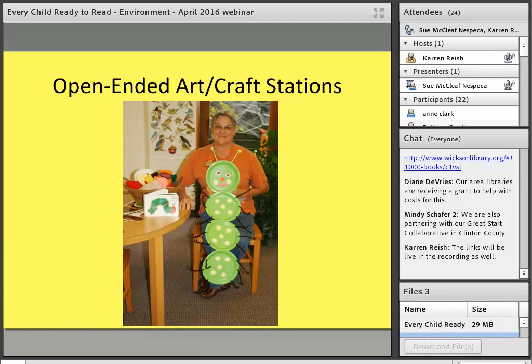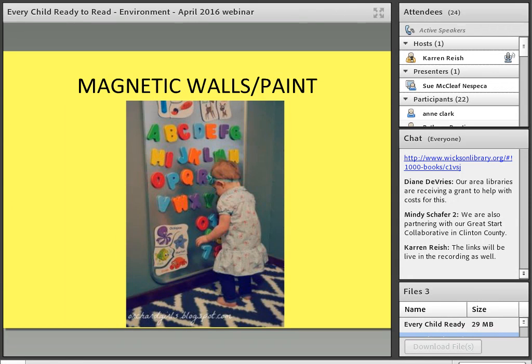Now, you might just want to have some open-ended art or craft stations in your library. This is a caterpillar that goes along with a Very Hungry Caterpillar book. But just having some open-ended art, again, is fun for the kids to create. They can do it any time. It could be something set out in the library throughout the day. Kids could come in anytime and do the little art. And then if you tie it in with a book, that's even better yet.